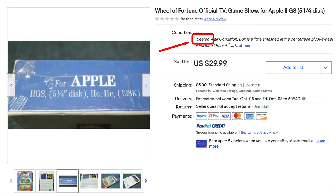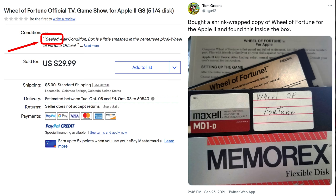But wait a minute, how do you know the shrink wrap on your expensive software collectible is authentic? Anyone can purchase new shrink film and reseal an opened computer game, and when this much money is involved, there are always bad actors running scams. I've seen people new to the hobby pay way too much because they couldn't recognize when something has been resealed.